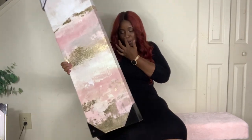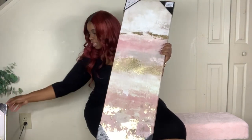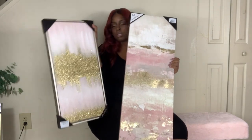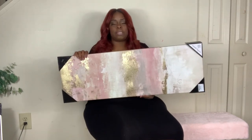But it's also from Burlington. This one was $14. These two pieces were $16. So they're a little bit pricier. But this one is $14 and it looks like a very expensive piece of art.